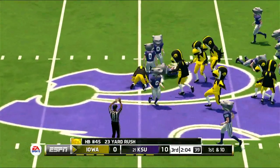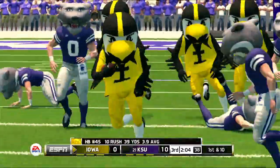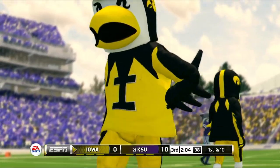He's tackled right around the 48-yard line. And he has a huge run. I'll tell you right now, this guy is arguably one of the fastest players in college football today. There you see him turn it upfield with such fluidity and quickness.